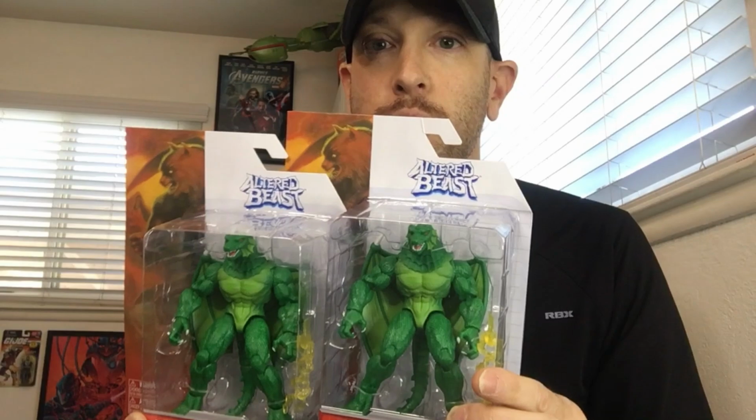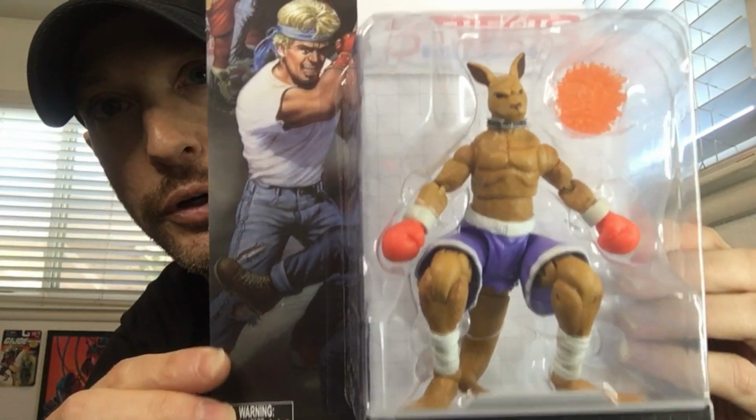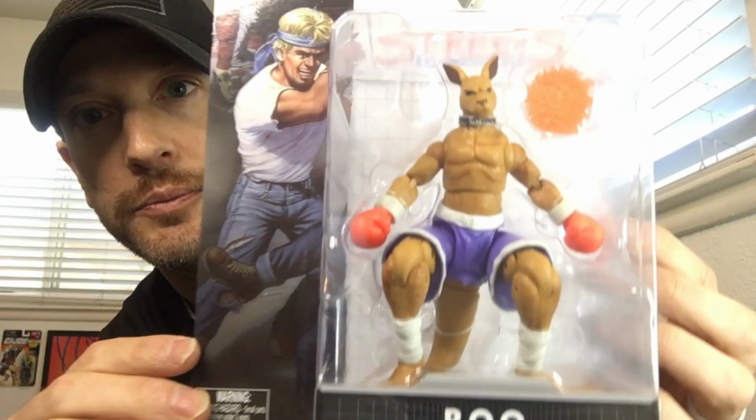I did grab 2 of these, and I also found this guy, and I grabbed one. I almost passed on this one. This is the Roo from Streets of Rage. So I think this is the full wave. This time it's just 2 figures. I think the first wave was 3. I grabbed 2 of those 3, and then I grabbed these 2.